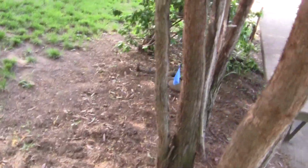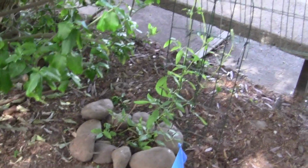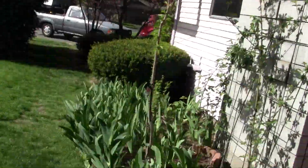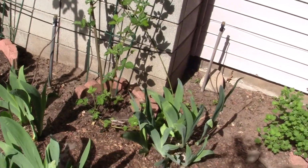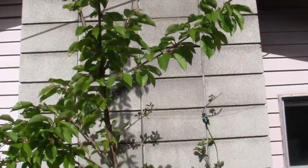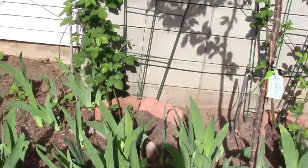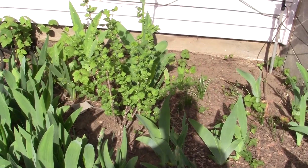Over here we have a little clematis that I'm trying to get to grow. Over here, this is another cherry tree. This is a blackcurrant, I believe. This going up the fireplace are either gooseberries or whatever they are. They're really good. And I planted those and I'm trying to get them to grow. Of course, this is a cherry tree, a couple years old. We're hoping it'll work out real good. And there's another, I believe that's a black currant, which I'm not really into.